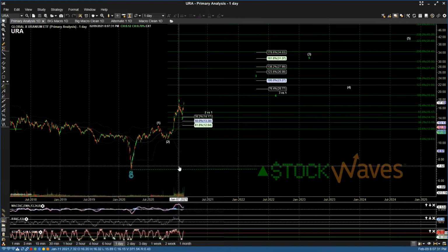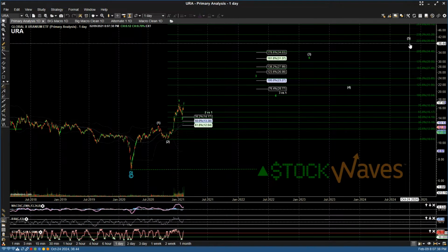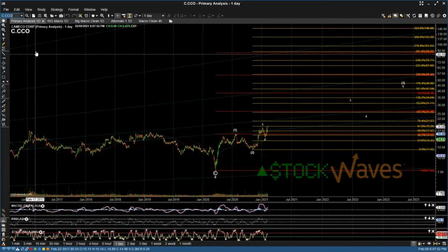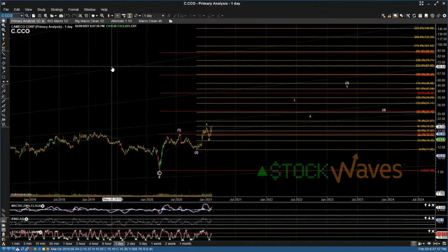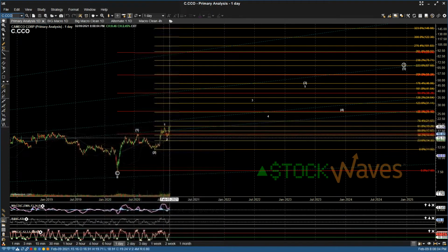And in some of these names, as you'll see, this entire structure could be just a larger primary degree wave 1 inside a larger cycle degree move. Now going into the individual names, the largest holding inside URA is Cameco Corp, and in URA it's holding the Canadian listed version. Garrett and I have been tracking this as CCJ on the New York Stock Exchange.